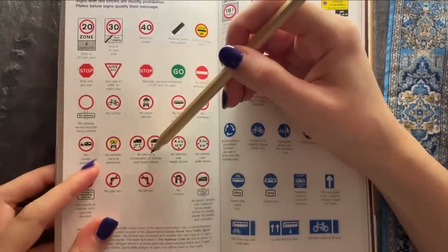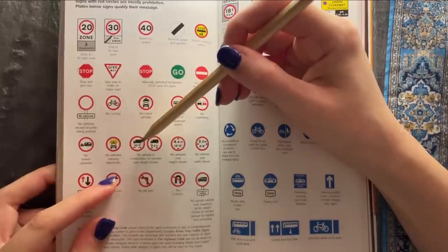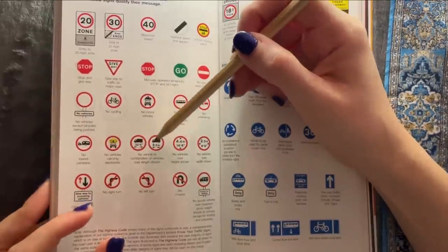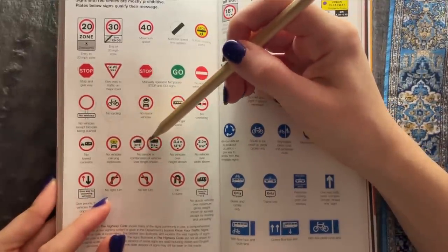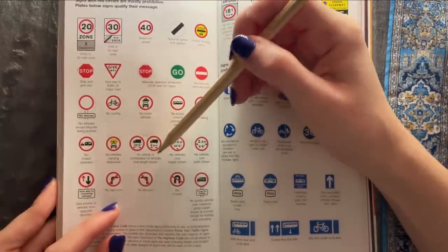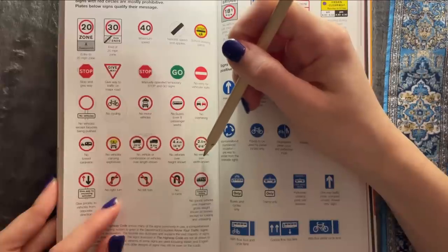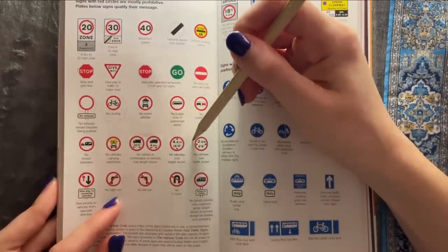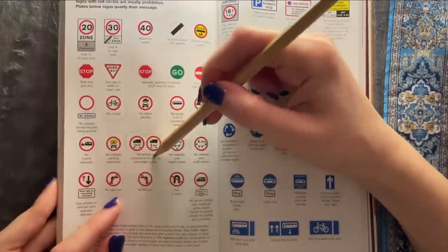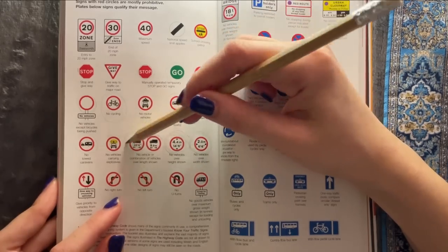Then we have no vehicle or combination of vehicles over length shown. So that's 32. I can't see the lines, but okay. These are usually for long vehicles. No vehicle or combination of vehicles over length shown. No vehicles over height shown, and no vehicles over width shown. So you must know the dimensions of your vehicle, and usually when it's larger than the average driving vehicle.